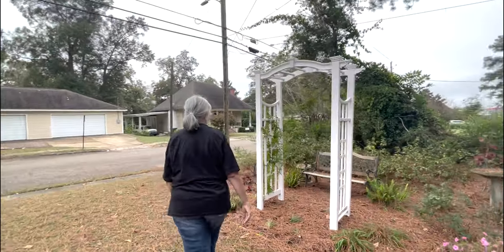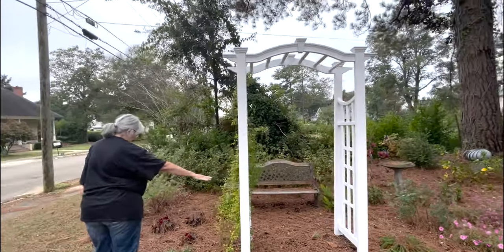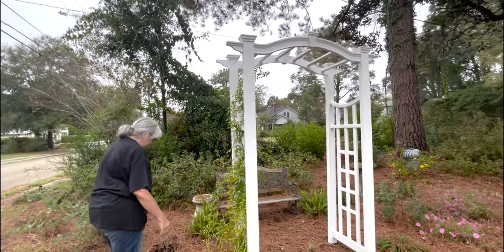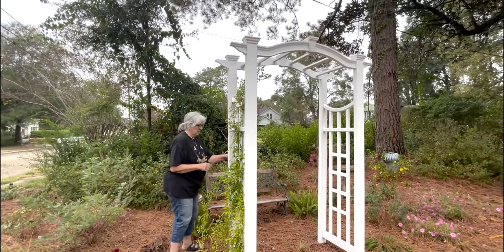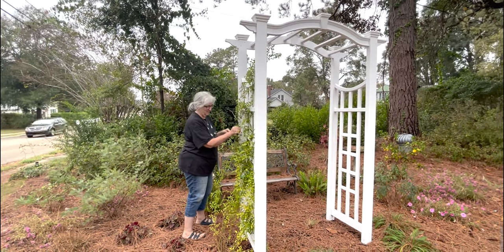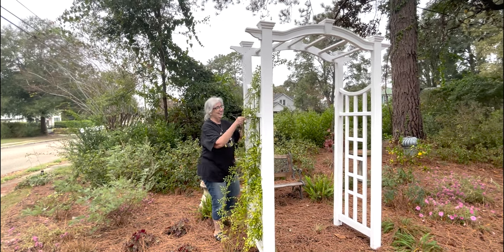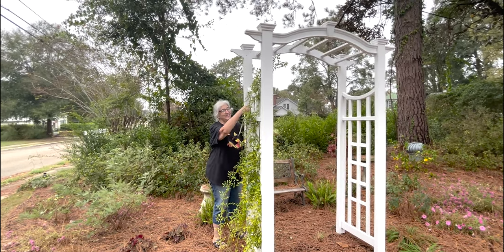It was itty bitty. It was like this big. Yes, in one season. Well, not even a season, like a month. Oh, there's your tape. We were looking for that. No wonder we couldn't find it. It's on the arbor.